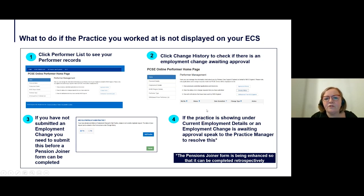Now, clearly we're talking about the 21-22 year here, so this should be few and far between. And previously, the practice manager wouldn't have been able to update this without contacting PCSE if a pensions joiner hadn't been completed for a previous year. But the changes that are going into the PCSE system on Thursday evening, when the new end of year forms go live, also include an enhancement to the pensions joiner form so that it can be completed retrospectively, and indeed the pensions leaver form.